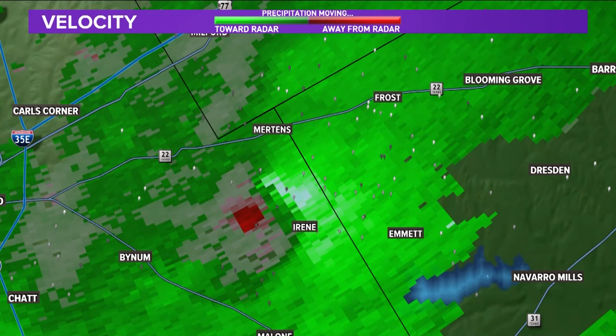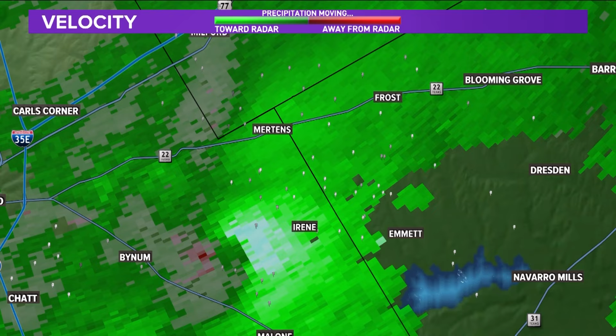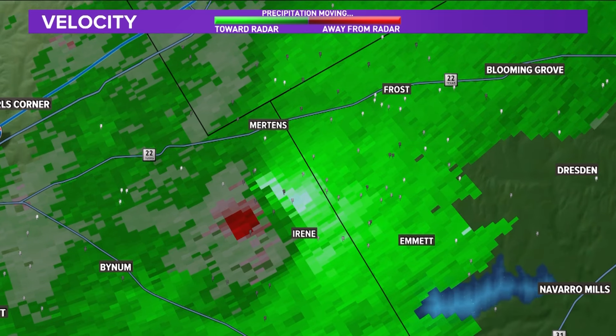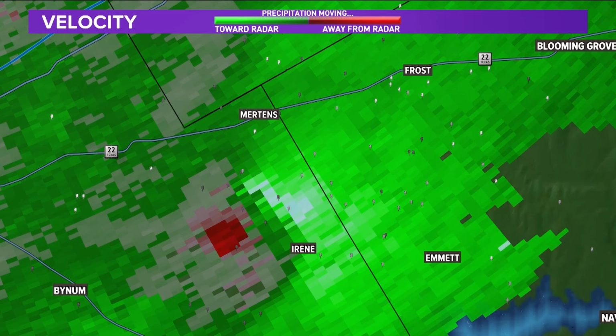And I can kind of see, we don't have the warning yet, but based on the last two scans from there to there, I'd almost imagine we get another warning. Now, if we don't, we'll see. Either way, if you're not under the warning, but you live in Irene, Emmett, Frost, Blooming Grove, Dresden, areas that have already been under the gun, I mean, obviously, this is the type of environment where you want to stay aware. Absolutely. And again, this is just to the south of Highway 22.